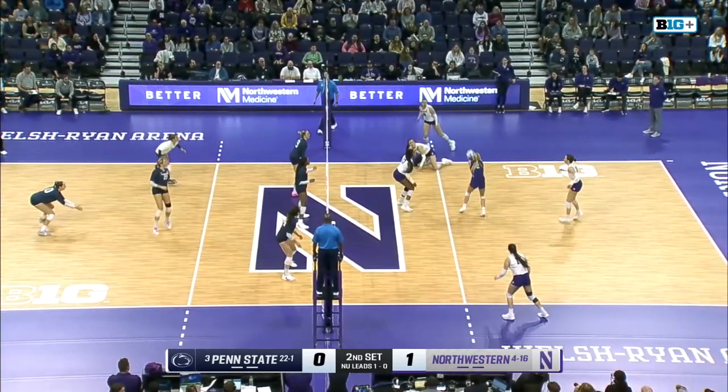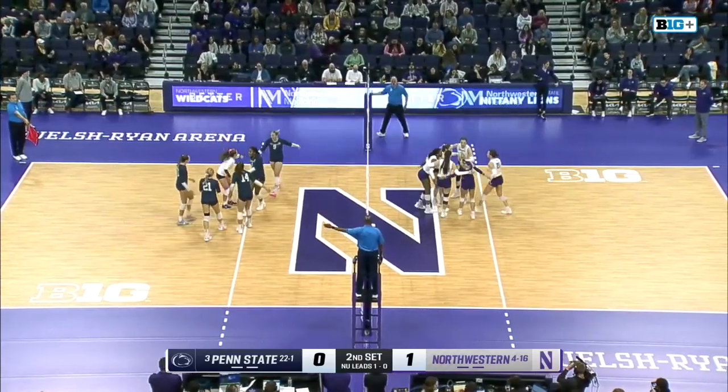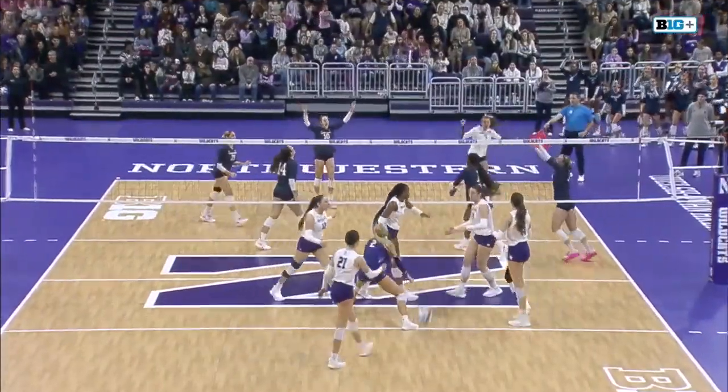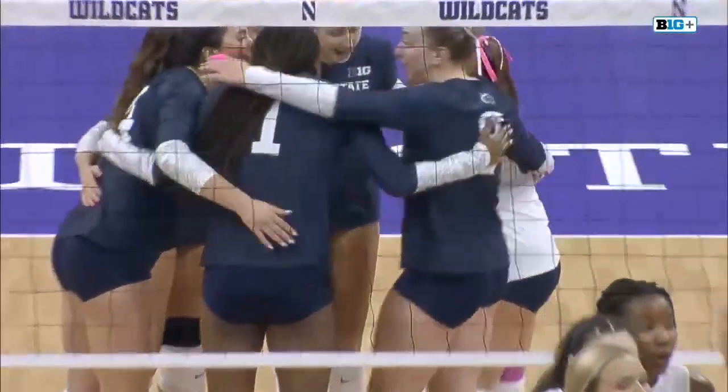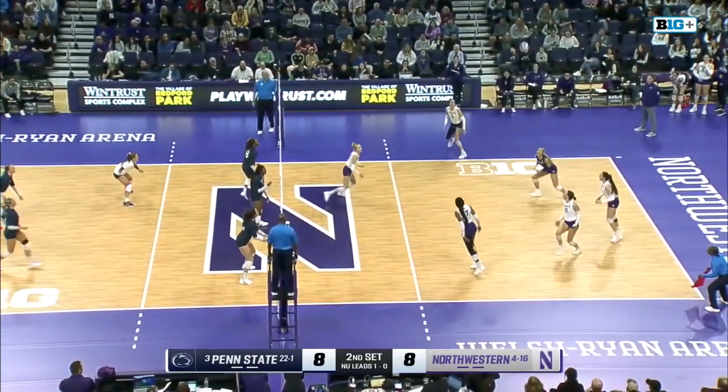Into the block, but Rousseau keeps it alive. Great team effort, but there's the block effort from Penn State. Momentum out. Now you've got Grimes back to the service line. Top 10 in the Big Ten in aces. But it's so close. You've got to stay on edge. 8-8 with Izzy Stark serving.